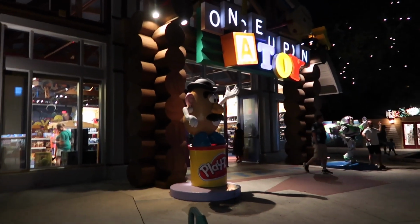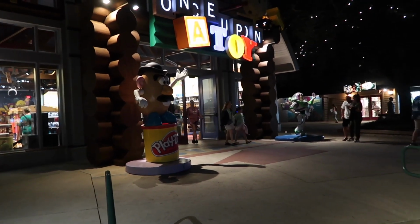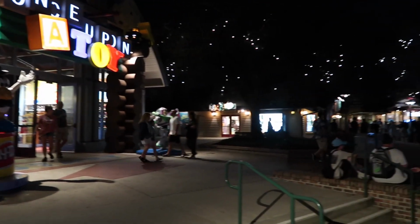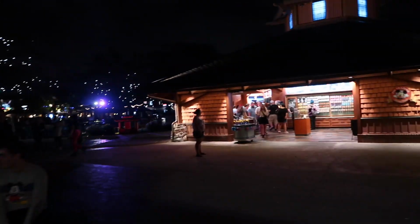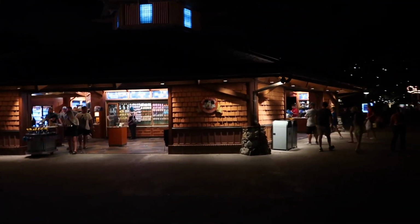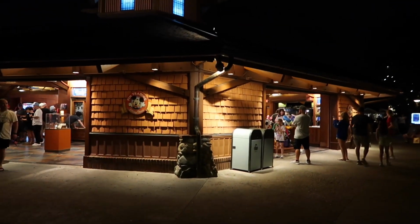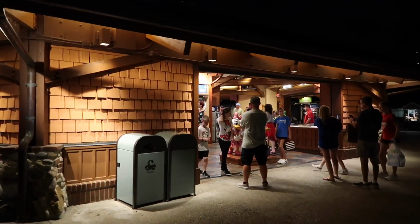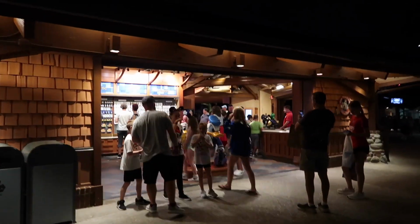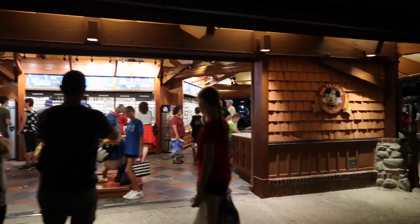Obviously families with young children are going to want to get photos with Mr. Potato Head and Buzz Lightyear. Trend, will probably have a look in that later on. There's a pan round in front of you, you've got pin traders, that's been here forever and a day, but you can also get your MDE linked up to your wristband here. If you're having issues, some people do, not everybody's a techno head, and they will certainly help you out there.